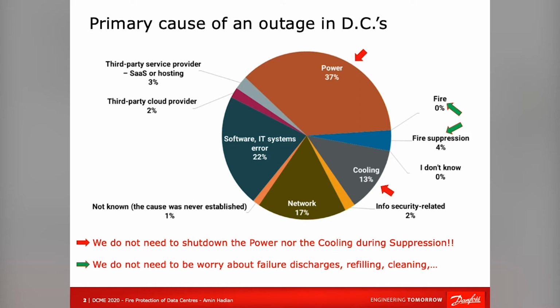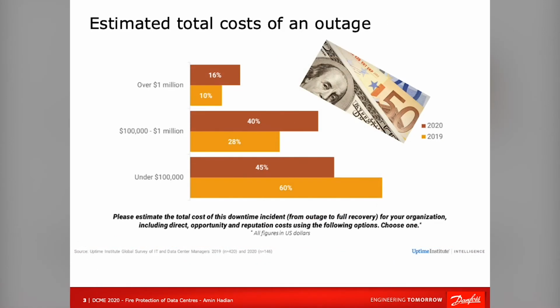This means that, for example, if your fire extinguishing system is not reliable enough, has malfunction, has failure discharge, you will have a lot of problems with shutdowns, with evacuating of the people, and cleaning up the areas after the system has discharged. With all those things, we have no problem because our system has got different types of safety in order to avoid such things.